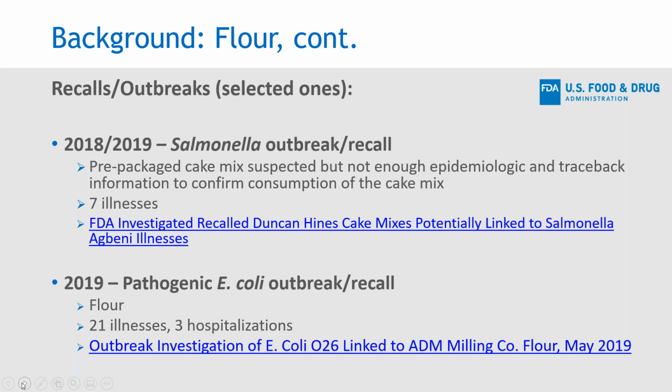In late 2018 to mid-2019, a total of 21 people were infected with an outbreak strain of, again, pathogenic E. coli. These were reported from 9 states, with illnesses starting on approximately December 11th, 2018, and going through May 21st, 2019. There were 3 hospitalizations and no deaths were reported in this outbreak. Epidemiologic and laboratory evidence, supported by product distribution records, indicated flour was the likely source of this outbreak. Several flour and flour-containing products were recalled because they may have been contaminated with the pathogenic E. coli. Again, for those of you that want some additional information, we have postings regarding these 2 different outbreaks on our website.